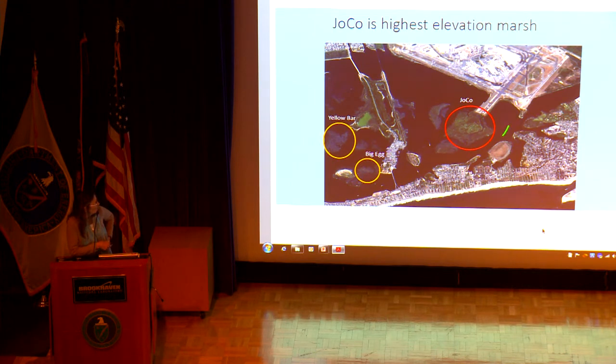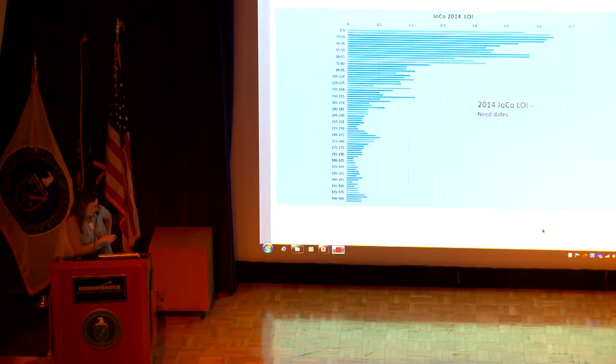Now, if we go over to Joko, which again was a little bit higher, and again, look at how hardened this shoreline is. It's amazing. And those of you who know Jamaica Bay know that Grassy Bay, there's a big pit, right, where they excavated for Kennedy Airport. Okay, so the Joko core is down to 4 meters, and this is the percent again, so it's less than 10% organic. The mud flat samples that I've looked at have less than 0.05% organic matter. So we think that this was just starting to be a marsh at this point.